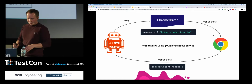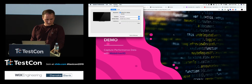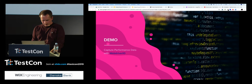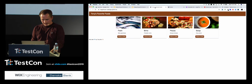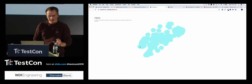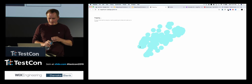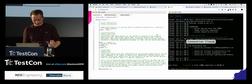And I have a small demo prepared for that, and I need to change the monitor setting first. There we go. Perfect. So I have a little website set up that needs to boot. I use Glitch for my demos because you can just change code online and it deploys it automatically. And I have a demo prepared where I hope my app loads.